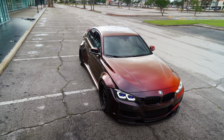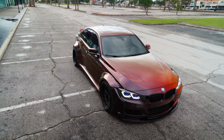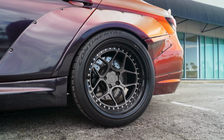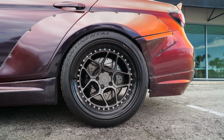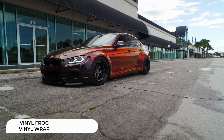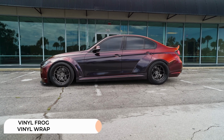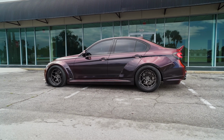The second thing that stands out just as much as the body kit, and it's a huge conversation starter, is the color. People always ask me when they first see this car, what's the color of that paint? It's actually not paint, it's vinyl wrap from a company called Vinyl Frog. The name of the color is called Rainbow Drift Black Red, and as you guys can see throughout the video, it'll continue to change colors depending on the lighting outside.